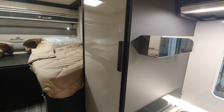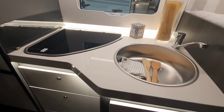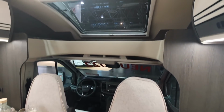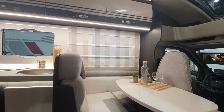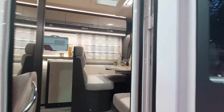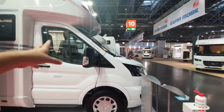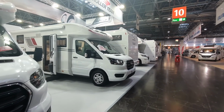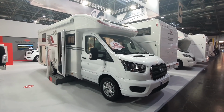Fridge, 3 burners, sink, unusual sort of kitchen stuff you get. But it's not cluttered with an annoying bed up the top. So there's something to be glad of. Good. Right, that's a 285p introduced for 2022. So this is the 267 TL motorhome, which was the star of the show.